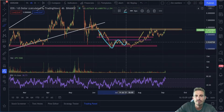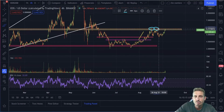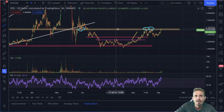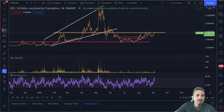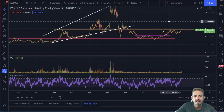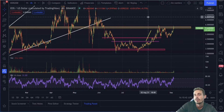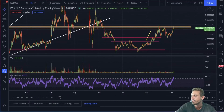We do see this round formation over here. It is a critical level. We have tested it twice. We do have some retests as support, also here as resistance. A lot of volatility. I think the $6 is a major zone to watch. As soon as $6 is broken, we might see a lot of volatility to the upside on EOS. I've never liked charting EOS. It's horrible. The volatility doesn't respect most of my technical analysis. It is one of those cryptos where, if it doesn't respect some zones, I just don't watch it anymore.